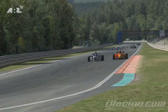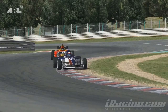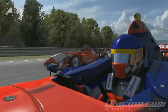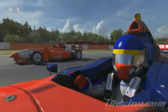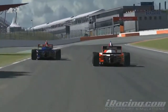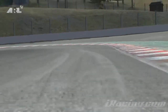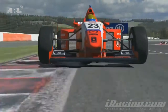Outside, we'll do it the hard way. I think Tony's got this one covered again. Actually, a little bit wide as well. Feels the need to really defend tight. He still gets up the inside. Tries to outbrake him. Oh, it's close. Good driving from both of them there, and Cunniff comes in.